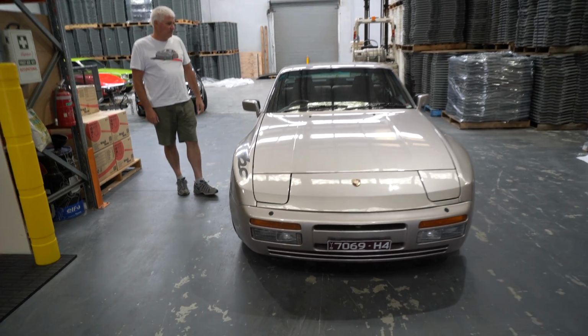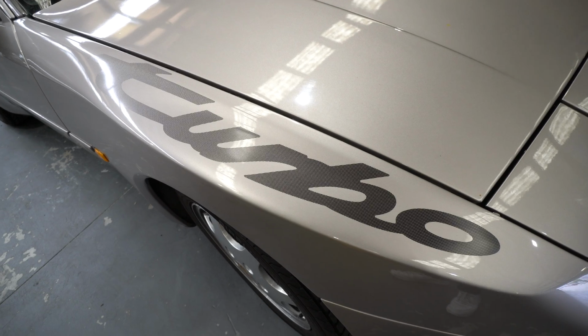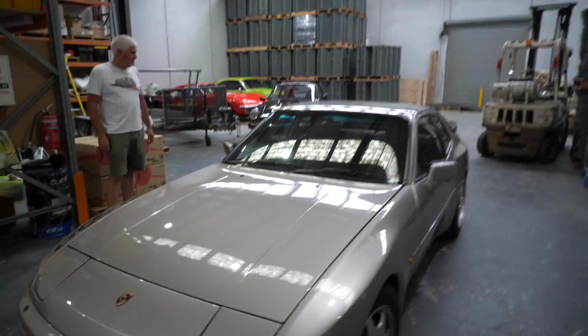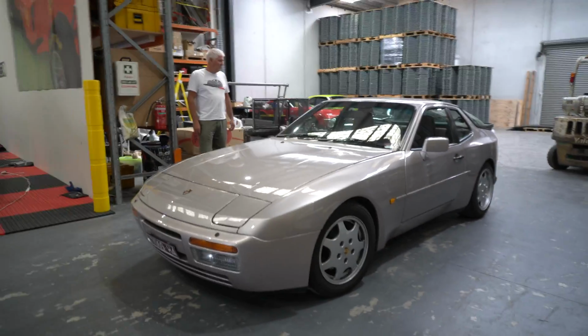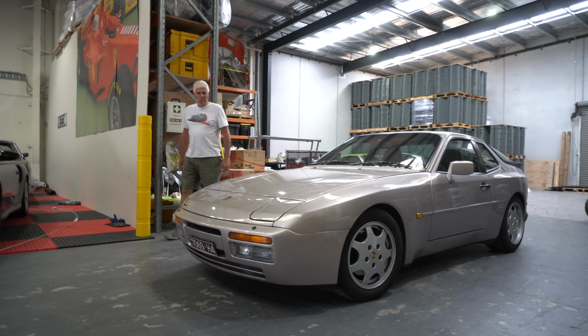I think that's gorgeous. The turbo decal on the side. I'm sure the camera doesn't pick up the paint as well as your naked eye does, but that colour with that interior, oh, something special about that. Very fast car for the 80s. It was the fastest four-cylinder car in the world at that stage when they came out.